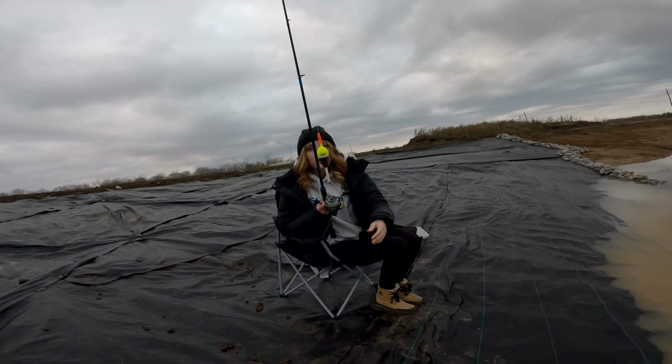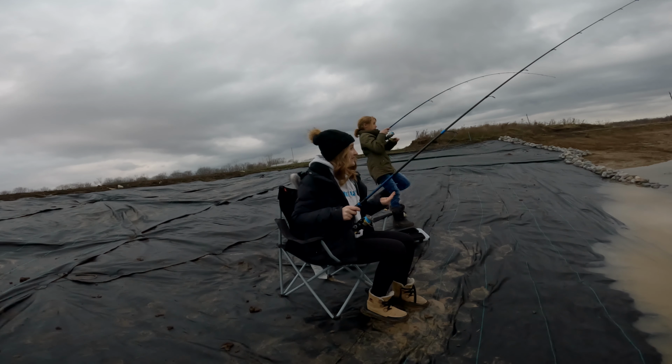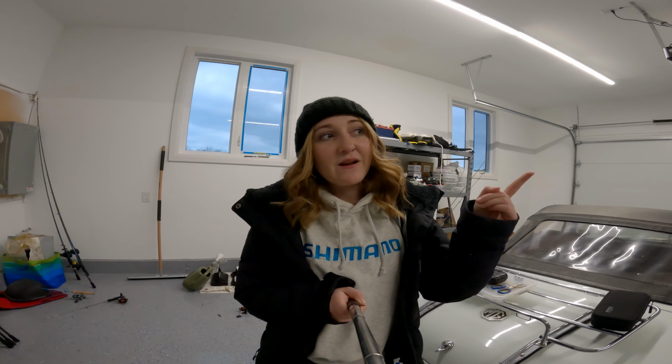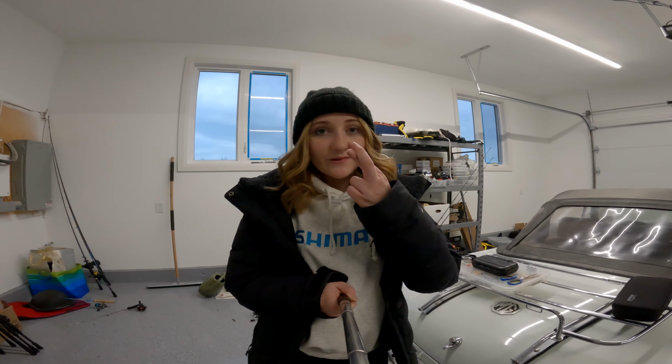I've got some float rods rigged. I'm going to use some worms. And so I'm gonna try and catch a couple trout in the pond. I'm very excited about this because I'm fishing in our backyard. Anyways, so yeah, let's go catch some trout, hopefully. Cross our fingers. First ever fishing trip on the pond.